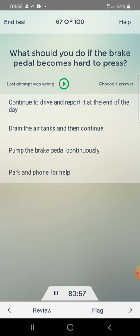What should you do if the brake pedal becomes hard to press? Hard to press. It means pump the brake button, park and phone for help. Drain the air tanks and then continue. Continue to drive and report it at the end of the day. Now park and phone for help.